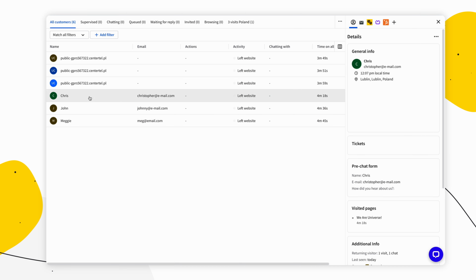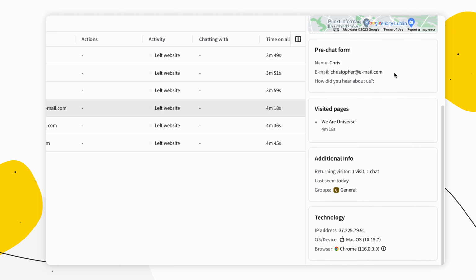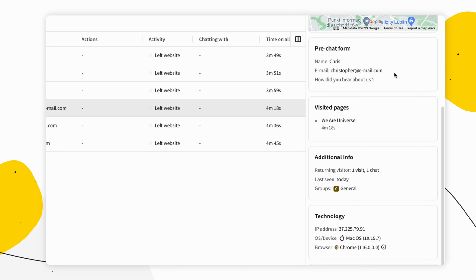After that, go into your traffic section in the LiveChat agent app and start checking out how long your customers have been on your site, where they came from, what device they are on, and so much more. Then you can simply start a chat with them when the time is right.